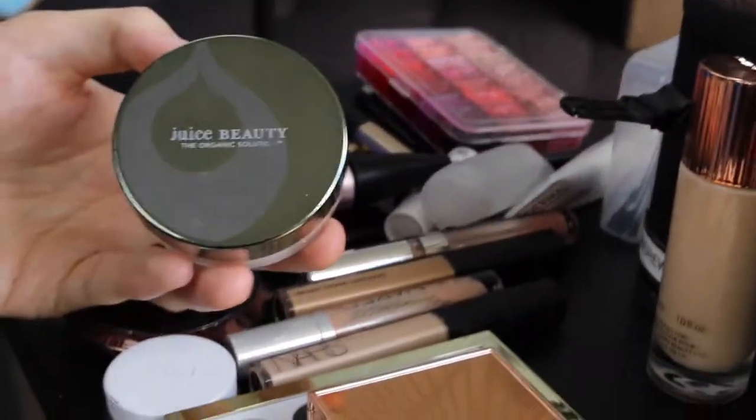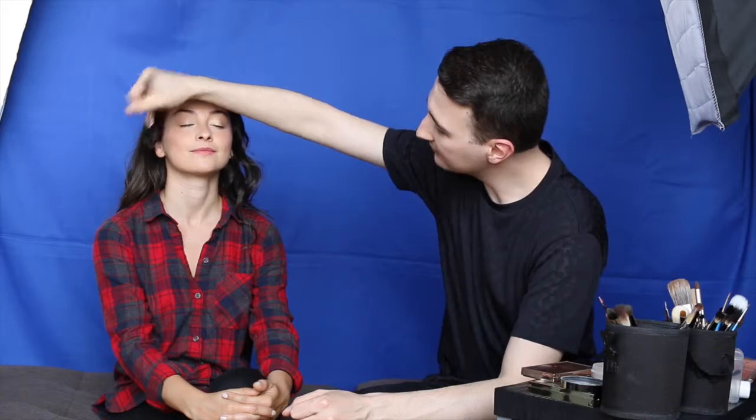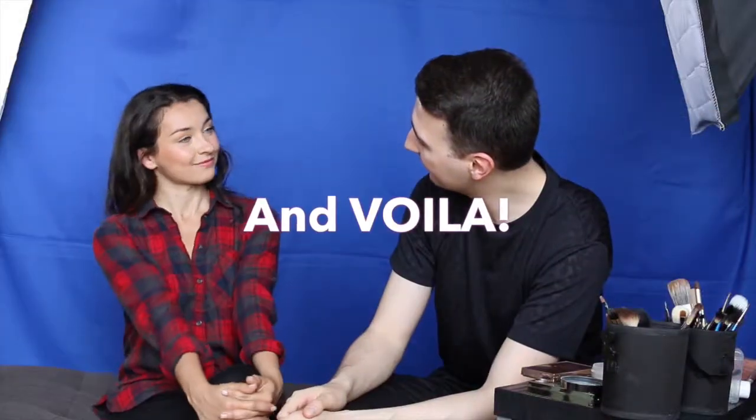And then just a bit more of the translucent powder from Juicy Beauty, just to set everything. I like this powder because it doesn't give that cakey look. It just looks like your skin, which is the hardest thing to do with makeup, I find. And yeah. There you are.